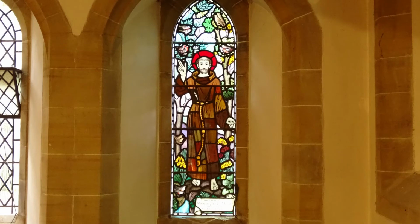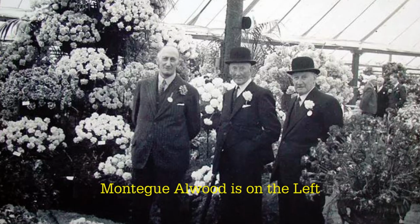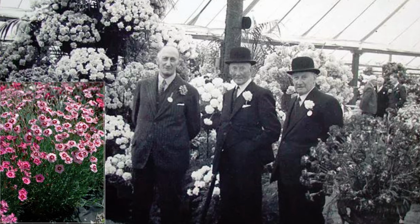The lovely modern window of St. Francis, surrounded by birds and flowers, in the wall of the north aisle, is a memorial to Montague Allwood, 1880 to 1958. It was he who made Wivelsfield internationally famous in the world of horticulture, perfecting Allwood's dianthus, one strain of which he named Sweet Wivelsfield.